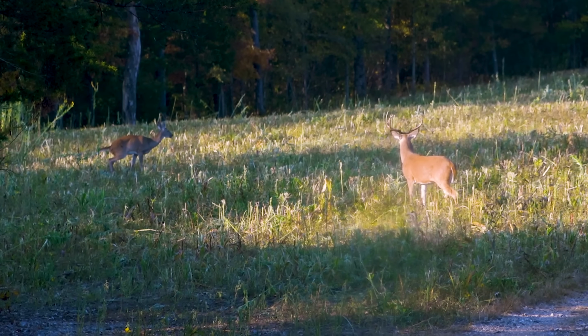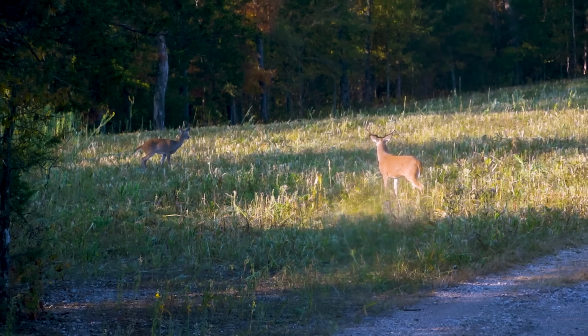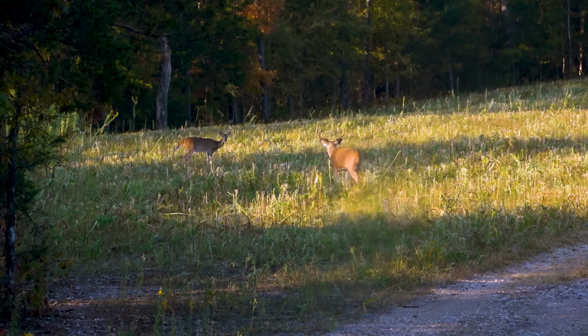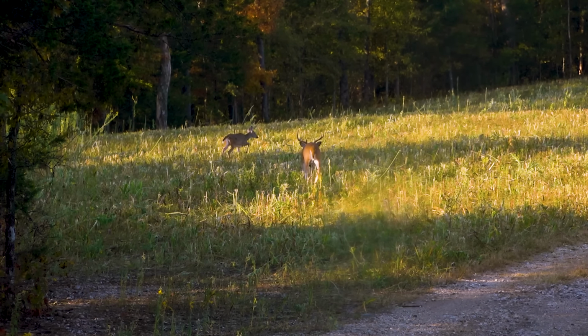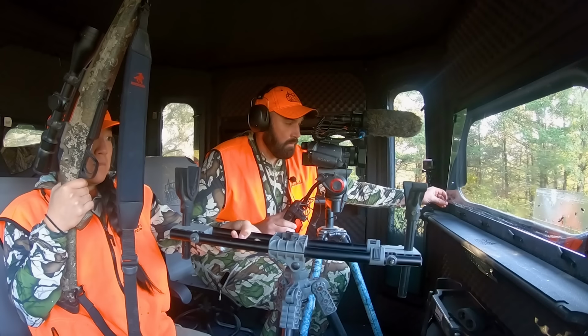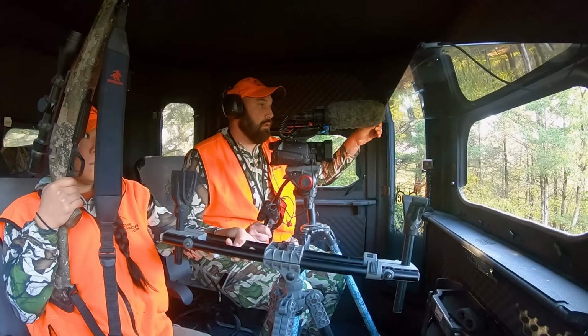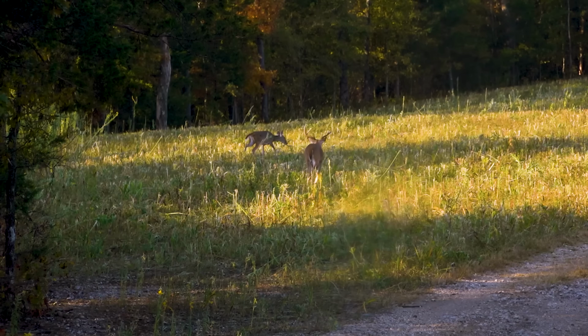We're sitting here, it's about 9 o'clock, and I see this flash, and it's a doe running out with a fawn, and about that time I look right behind it, big set of antlers coming out of the timber, and it's all I could do to get the camera around, get the window up as quick as we could. Nice buck was pushing that doe, and he pushed her out.